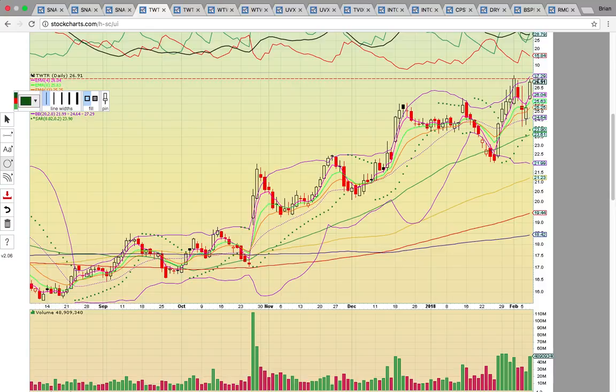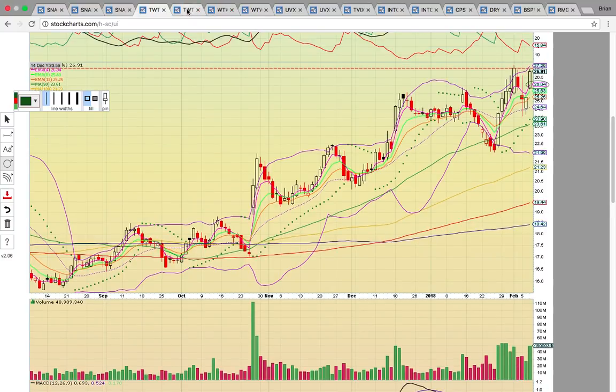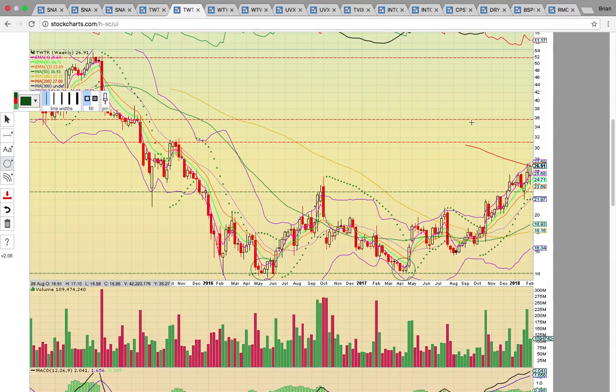If it fails to break above 27 resistance, it could form a double top at that level and pull back. You want to see 26 support hold. That's EMA4. So keep an eye on Twitter. It's really heating up here. If you look at the weekly chart for Twitter, you can see where it's hitting that this is the big resistance level. So 27 was the resistance level on the daily chart, but it's also the resistance level on the weekly chart.